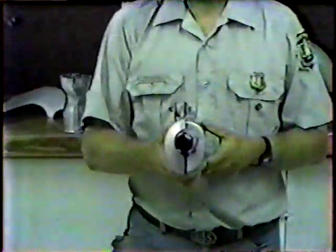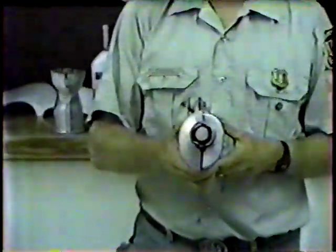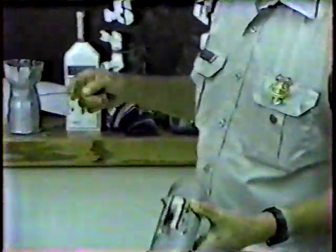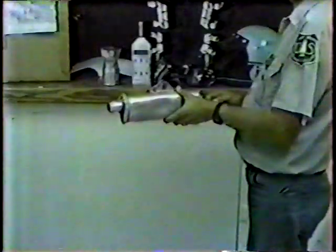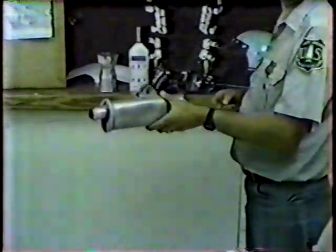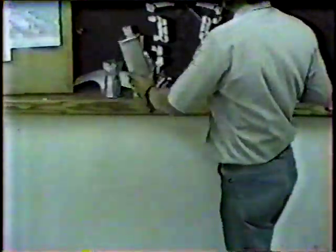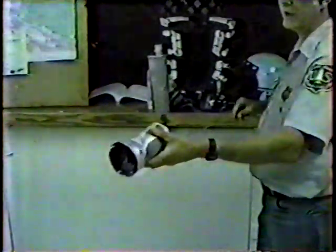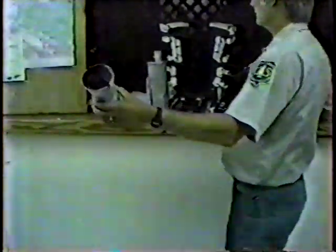This device here is not a spark arrestor. As you can see, it has a straight exhaust in it. One way we test spark arresters out in the field is we use this wire. We'll take the wire and we'll stick it in the exhaust. If it goes all the way through, we know there's nothing in there. It could be either that spark arrestor or no spark arrestor at all. As you can see with this one here, if I stuck the wire in it, it would stop. If it was a bad screen, it'd probably go all the way through.